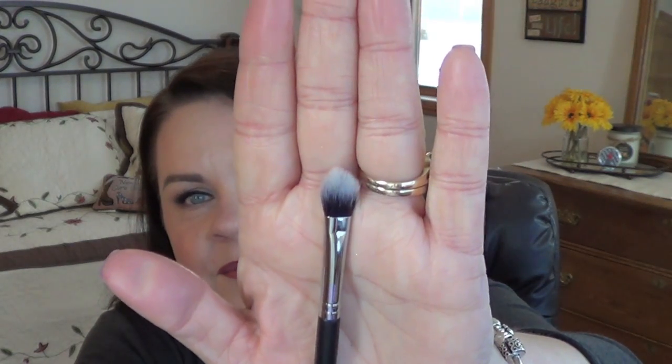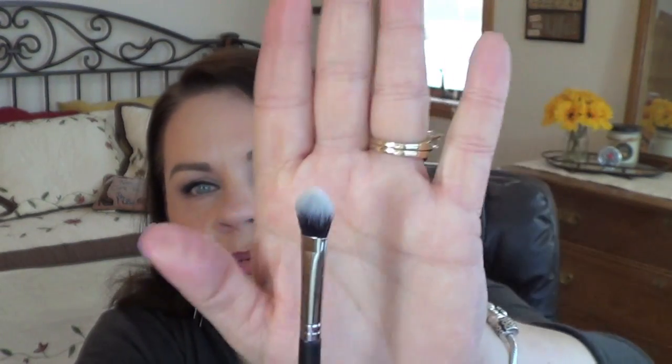But I don't think I've ever actually done that. So anyway, I may play around with that, and that is the Pro Detailer brush. So it's pinched there, it comes to a little point there. So I will play with those. I'm sure I will use them in a get ready with me at some point.